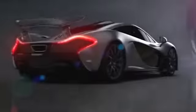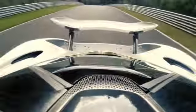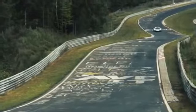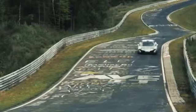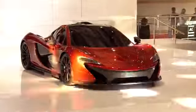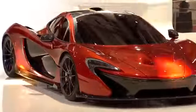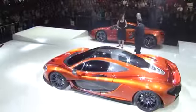The 3.8-liter V8 and electric motors combine for a total of 903 horsepower, which is enough to get the P1 to 60 miles an hour in under 3 seconds and to a top speed well over 200 miles an hour. Plus, it's gorgeous. But grab your checkbook now because only 275 P1s are getting made and they're $1.1 million each.